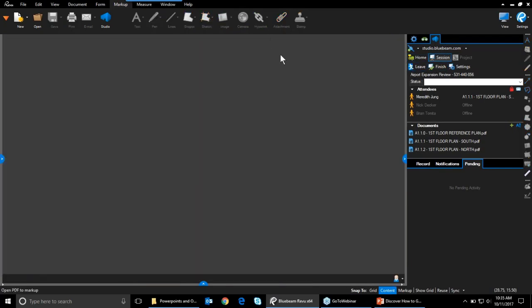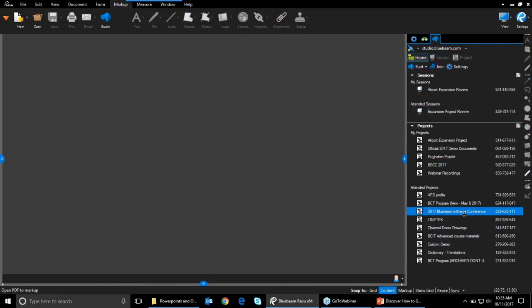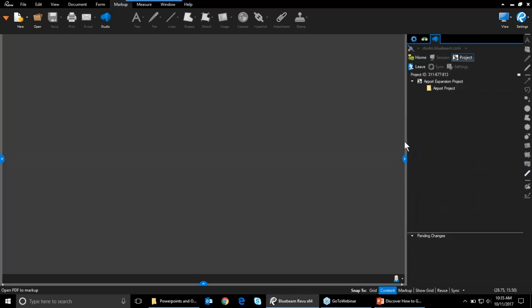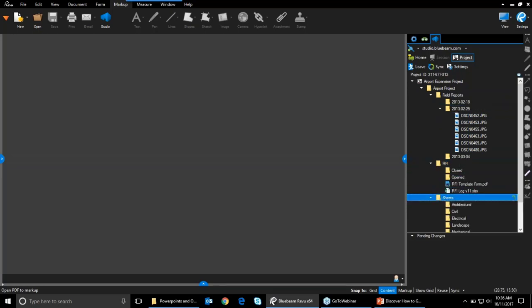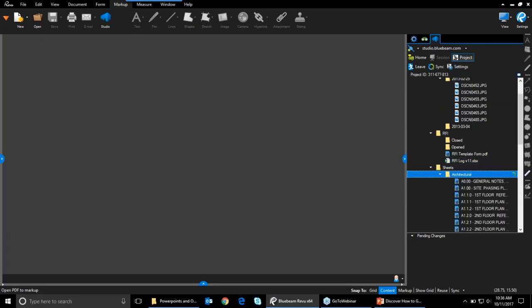I'm going to leave this studio session, take myself back into the world of offline to talk about editing PDFs and doing measurements. Before I do, just a quick note, in addition to real-time collaboration, if you just wanted to host your documents online and be able to access them on a check-in and check-out basis, you can do that too with Studio Projects here. Okay, so here in this Studio Project, I've got all files, so it's not just PDFs at this point. This supports image files, it's got RFIs, including an RFI log, all of the sheets. And these are things that are all accessible on a check-in, check-out basis.